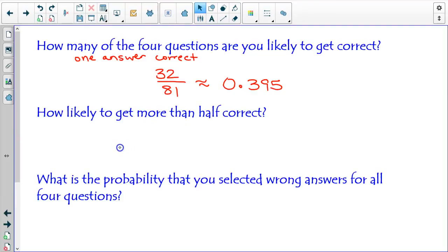All right, how likely are you to get more than half correct? That would be 3 or more, right? So 3 correct was a probability of 8 out of 81, right? 4 correct was a probability of 1 out of 81. I'm looking right at my chart that we just made, aren't you? So to get 3 right, that's 8 out of 81. To get 4 right, that's 1 out of 81, which gives me 9 out of 81, which reduces to 1/9. And remember what I taught you? Anything divided by 9 is just that number being repeated, remember? So 0.111111.